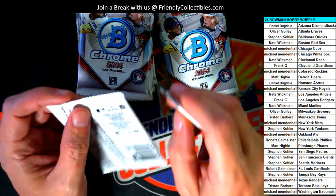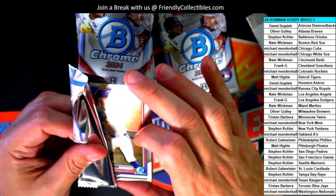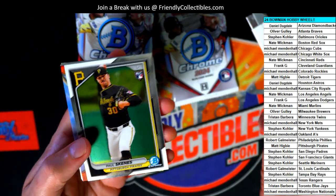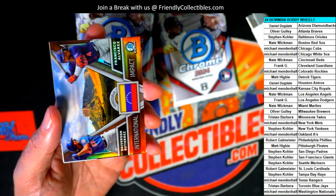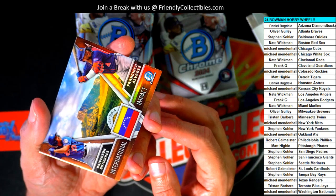Let's see this autograph. Let's see this auto. Oh. Nice. Pirates, Skeens. International.